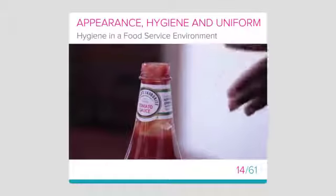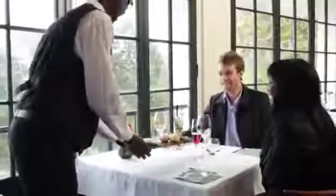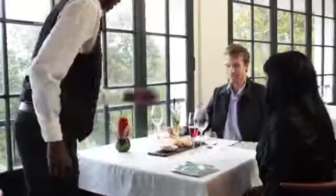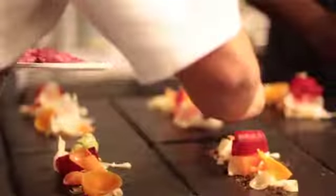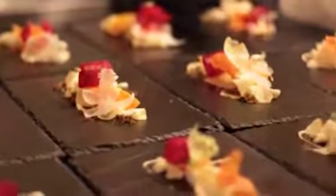Hygiene in a food service environment. As someone who works in the food service industry, the following lesson will outline some non-negotiables or absolute rules which must always be followed when working with or near food. The reason why they are so important to understand is because unhygienic practices can actually cause a guest or a colleague to get seriously ill or even die, and so it is a serious matter.